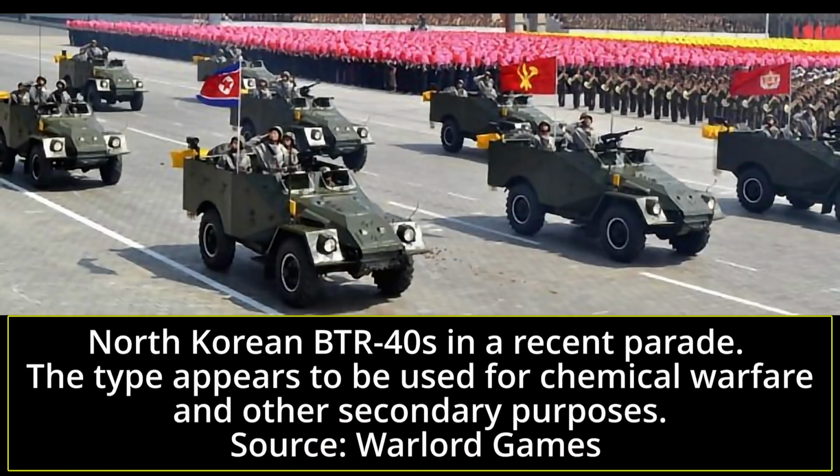The 323 Armored Personnel Carrier is known under several different names. The US Department of Defense calls it the M1973 after the year it was first observed. The name used by the North Koreans appears to be merely 323, and Western enthusiasts prefer calling it the VTT-323.